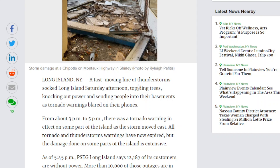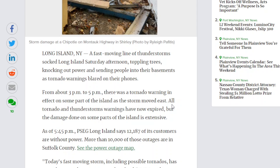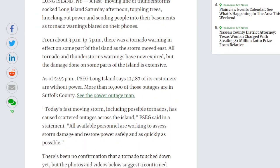So it says a fast-moving line of thunderstorms socked Long Island Saturday afternoon, toppling trees, knocking out power, and sending people into their basements as tornado warnings blared on their phones. I know, like I said, my phone didn't make a sound. From around 3, I got the warning, but there was just no sound. From around 3 p.m. to 5 p.m., there was a tornado warning in effect on some part of the island as the storm moved east. All tornado and thunderstorm warnings have expired, but the damage has been done.